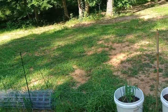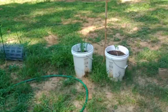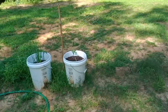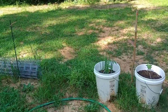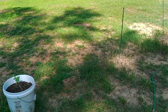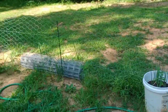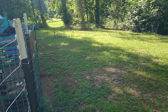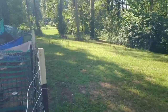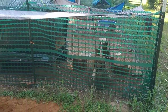I could put it right along this fence here. And just have a little chicken yard right back in here. I could even build on to it, make it a little bit bigger of a yard. So that's another consideration. Another consideration is putting it out here somewhere. But I don't know, I kind of like the idea of having it in a yard. So it's kind of like a yard within a yard.